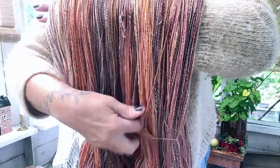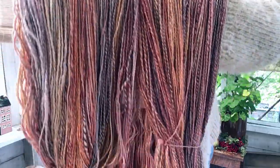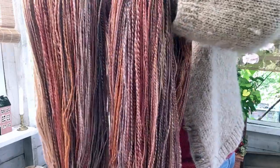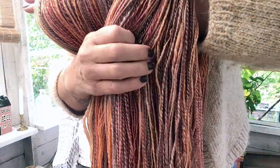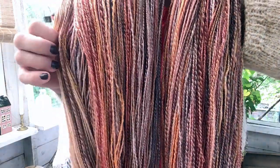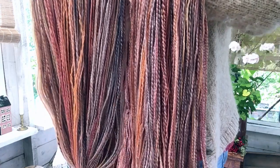And really thin. I was a little bit worried when I was plying that it got too thin. But after washing and after drying they bloomed a lot, so I think we are now on a good size here, a thickness of the yarn. And it's so lovely to look at all the combinations when you spin two different like this, and how they match up with different colors. You can stare.